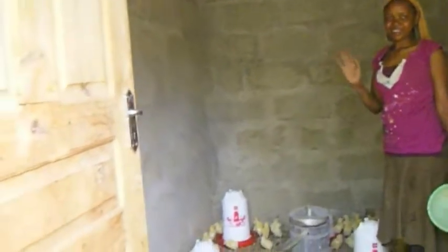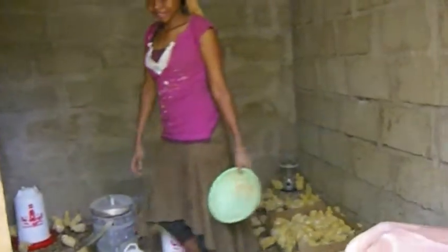This is Veronica tending to the chickens. She takes good care of them. And when they get to be bigger, we move them next door.